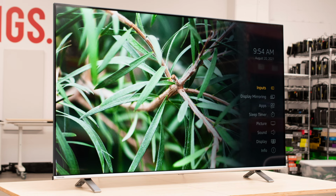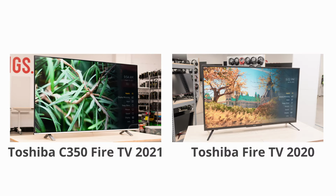Do note that the 50-inch version of this TV has a VA panel, so most of this review will still be reflective of its performance, but the 50-inch version will have better blacks at the expense of narrower viewing angles. This TV is the successor to the Toshiba Fire TV 2020.